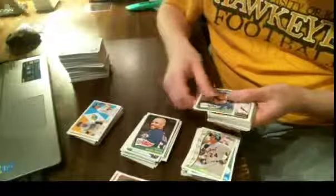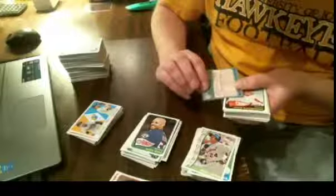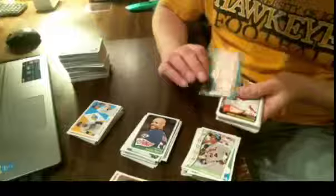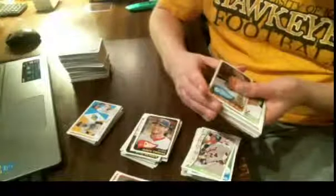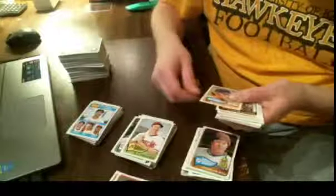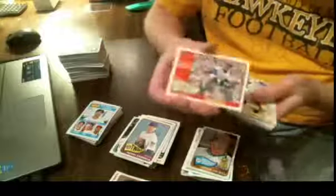I'm rooting right there with you. Ryu Chrome for the Dodgers. That's $1.50 back right there. Maybe 2. Sandy Koufax insert.